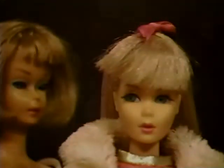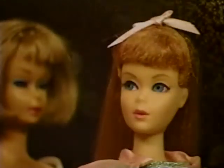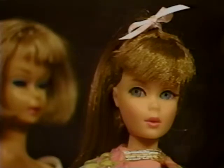In 1967, Barbie got a new look, called the Twist and Turn Barbie. She was a little softer, a little younger, and a little hipper. You could trade in your old Barbie with $1.50 and get one of the new look Twist and Turn Barbie dolls.